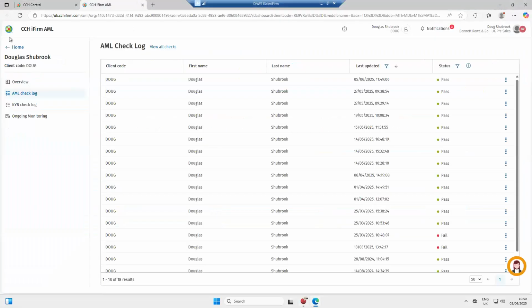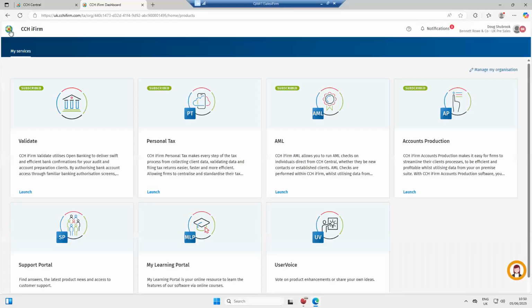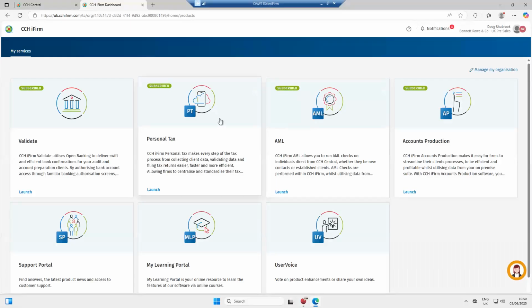So just to touch on the other areas within our cloud suite, which is being built out as we speak. So we do have, just going to come into the landing board here. So we do have quite a few products available. We have got a personal tax product within the cloud now as well. Just coming into that, and I'll give you an idea as to how that looks.